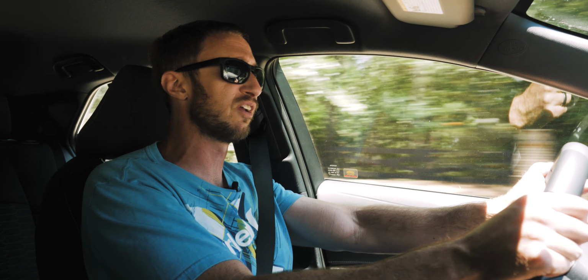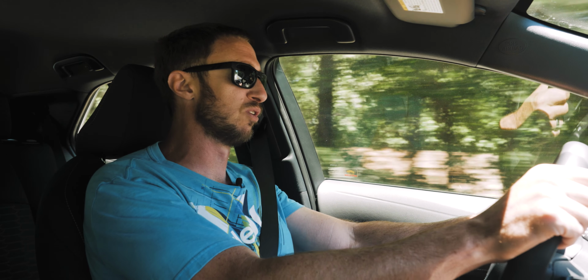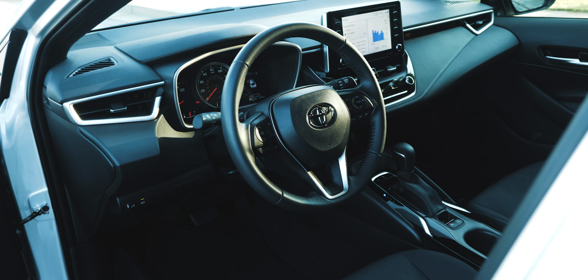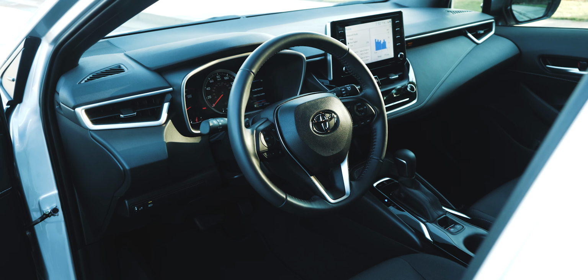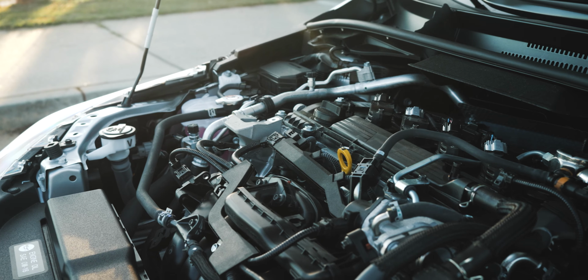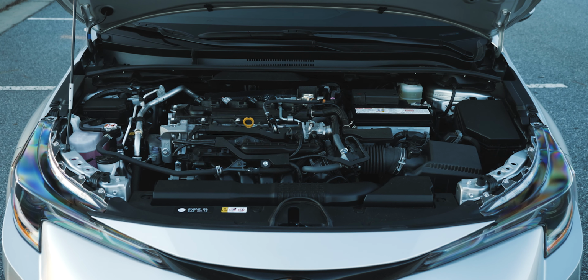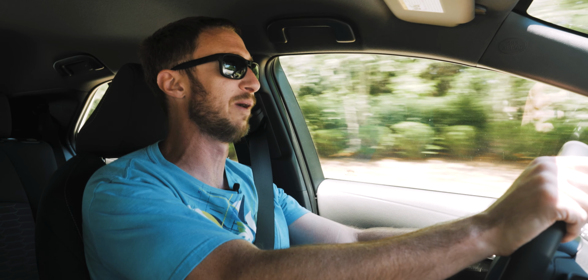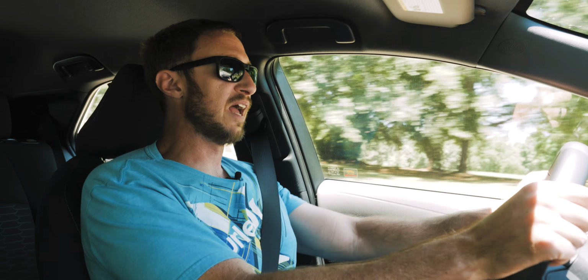So if you're looking to get this and you have an enthusiast kind of proclivity, then get the manual. But you wouldn't be disappointed with the automatic, the CVT. It's just not nearly up to the level of fun that this car is capable of providing. This car is crying out for a TRD treatment or a Gazoo Racing or whatever they want to call it. Go back to TRD. TRD was way cooler. Gazoo Racing is stupid.